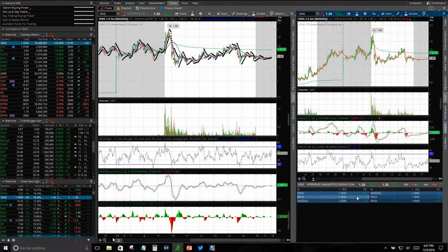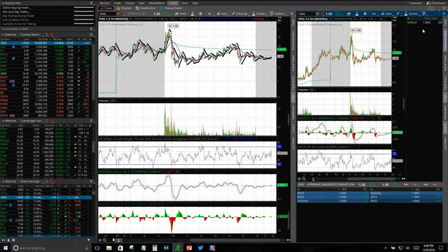Just so I know how the buying and selling is going, I click level 2, which will show me buyers on the bid and sellers on the ask here. When you have more buyers on the bid than sellers on the ask, that drives the price up. If you have more sellers on the ask than buyers on the bid, that usually drives the price down. And then I also click time and sales, and that shows me all the sales that have been executed. So for example, somebody just bought 200 shares of this stock at $1.38. That's what that is telling me right now.